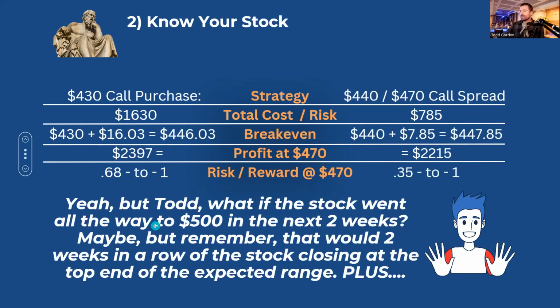Yeah, but Todd, what if the stock went all the way to 500 in the next 2 weeks? Maybe, but remember, that'd be 2 weeks in a row of the stock closing at the top end of the weekly APTR. Not likely. You're trading with the odds against you.